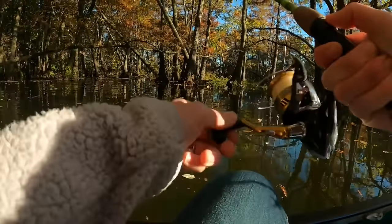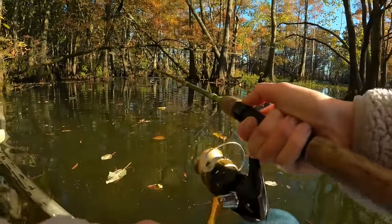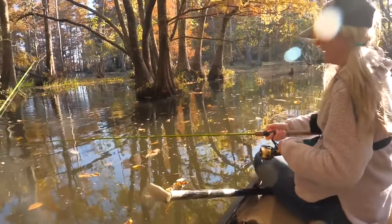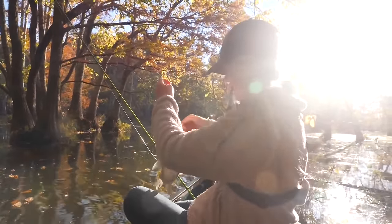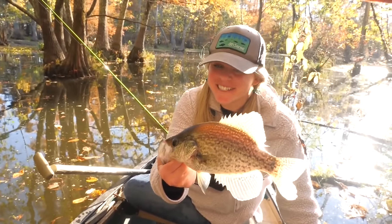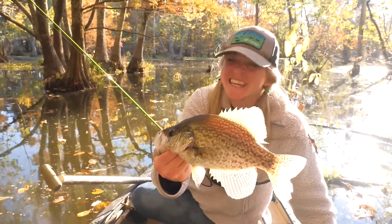There we go. That's a good one. Oh my gosh, JJ, that is another nice one. Oh, she flipped him in. Just flip him right in. Oh my gosh, we are catching nothing but slabs right now. That is so exciting. And did you see me just flipping right in the boat? And you just flipped him in.